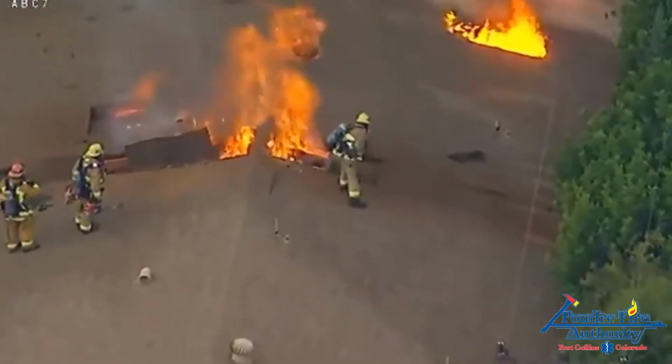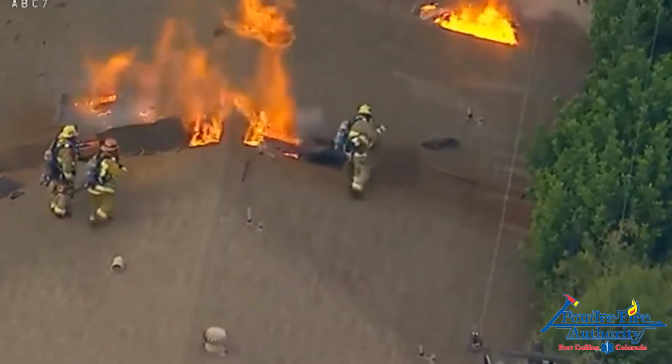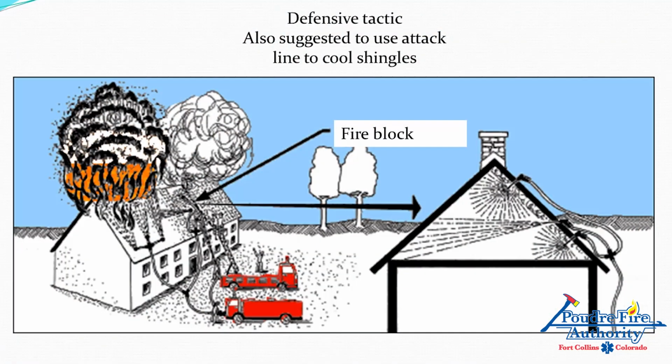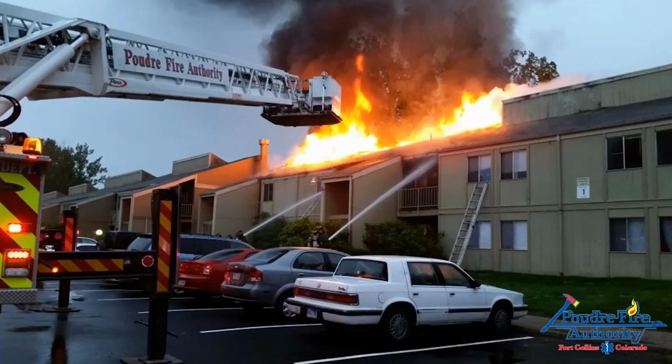Controlling the Fognails with the Ys on the ground is critical with this application, and as stated earlier, we would keep them flowing. Furthermore, a Fognail placed low on the gable end of the fire-involved portion of this roof would also help with fire suppression, although this isn't pictured here. Here's an example of this type of fire that occurs often at PFA where this tactic would be useful.